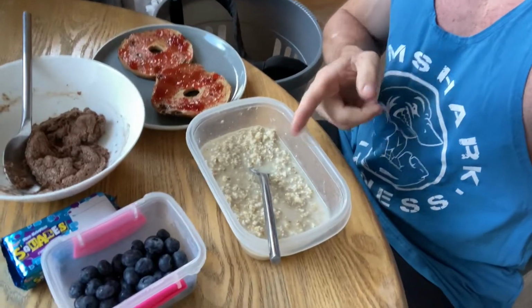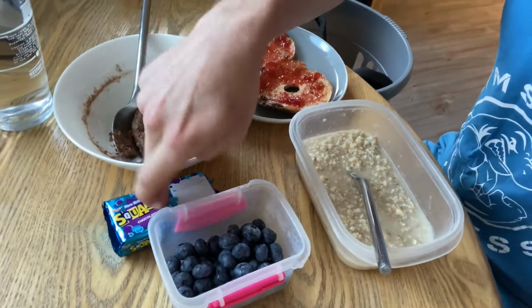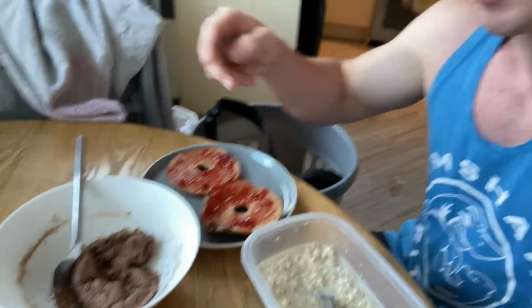So here I've got 50 grams of oats, 100 grams of blueberries, one Rice Krispies square bar, and this dodgy looking stuff was meant to be a whey cake. I've got 20 grams of whey protein that I normally mix in with my oats, but my oats got dropped slightly yesterday. I used to have 10 grams of dark chocolate in there as well. That got pulled out yesterday.